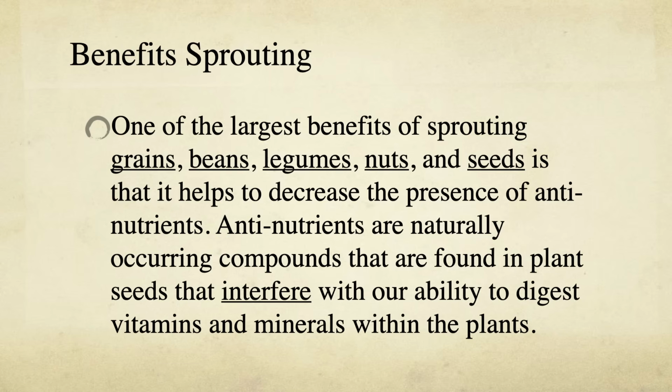One of the largest benefits of sprouting grains, beans, legumes, nuts, and seeds is that it helps to decrease the presence of anti-nutrients. Anti-nutrients are naturally occurring compounds that are found in plant seeds that interfere with our ability to digest vitamins and minerals within the plants.